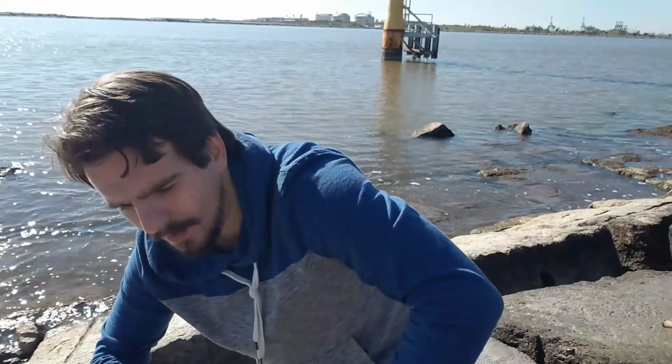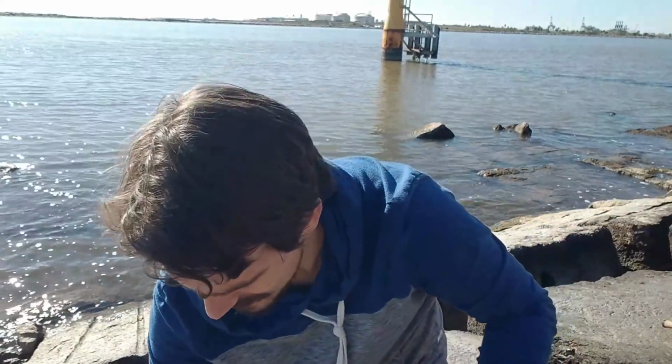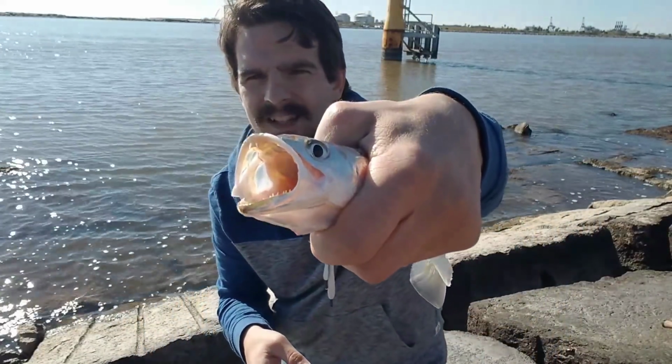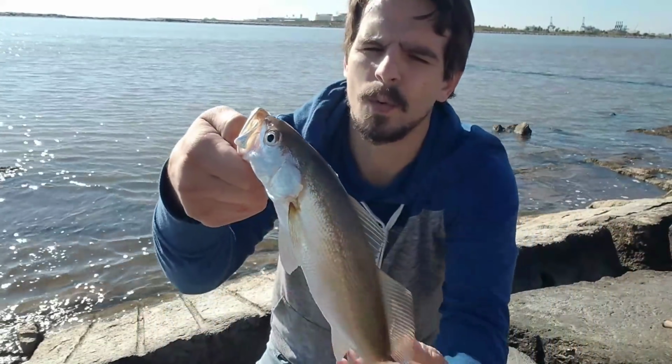Just gotta be careful here. I don't have my hook disgorger with me, so I'm using my finger. There we go. And here's a trout. His trout mouth and his trout teeth. Really lovely fish. These things are just absolutely gorgeous.